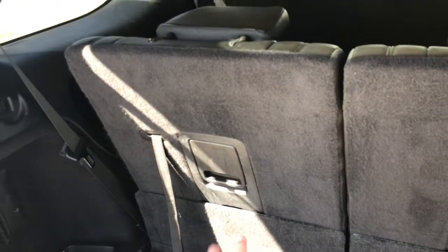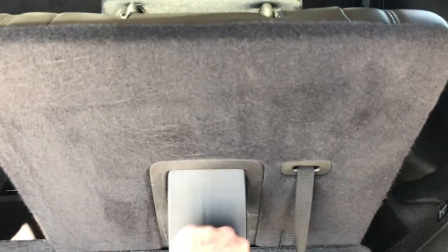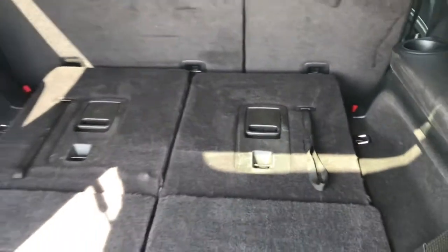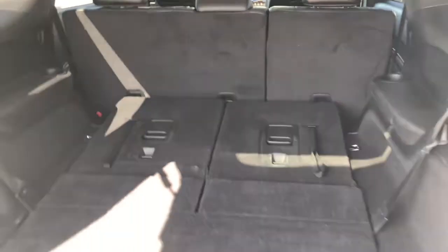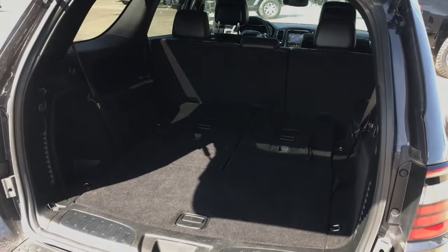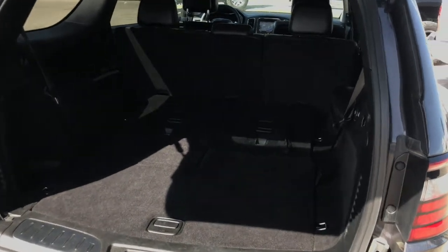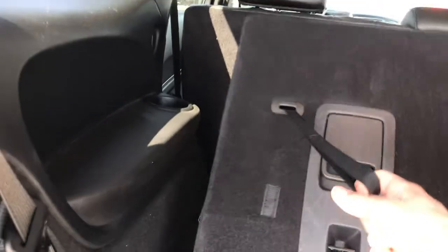And you could easily get these third row seats down nice and flat if you wish, with one hand. Easy to do. And there you have it. Nice flat storage space. Remember, if you want to get those seats down too, you've got even more storage space back here. But look at all the room you have in the back of the Durango. You could still fit 5 passengers, and you've got more trunk space than most other large SUVs. So there you go. Lots of space. This is a great road trip ready vehicle. I couldn't recommend anything else.